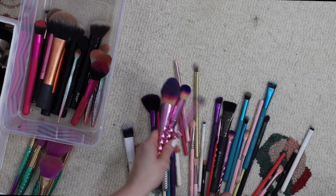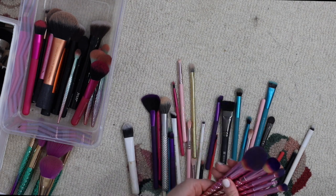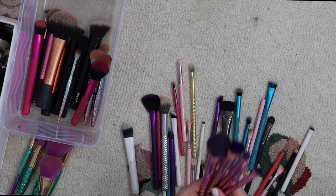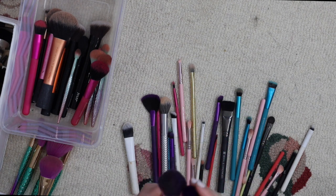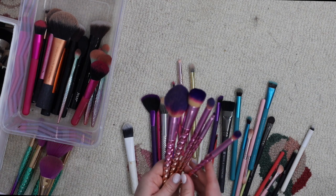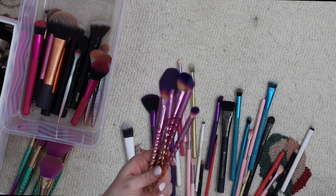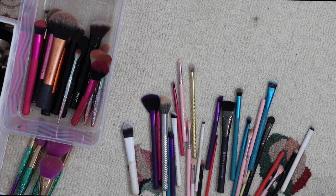Okay, next up we have these really fun unicorn horn brushes. And you know what? These are a lot of fun. I love having them in my collection. I think they are super, super cute. But I have a cousin who is a little over 10 and she's really into makeup. And I think that she would get a lot of enjoyment out of these. So we're going to give those to my cousin.